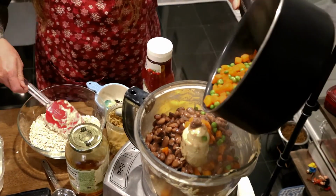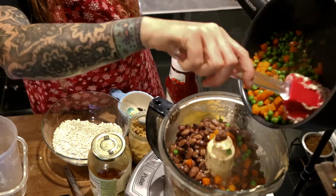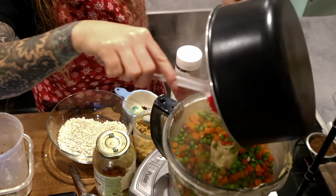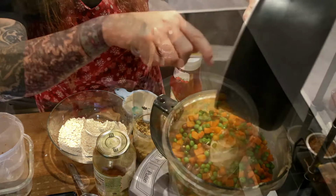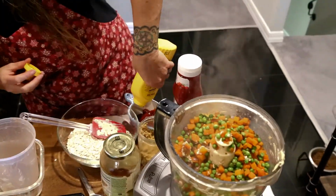Those are frozen veggies. This is the really easy version. Of course, you can chop up fresh veggies and use those if you want. They just have to be cut up about that size. I like these vegetables because they just cook really fast and I can throw them in the food processor.